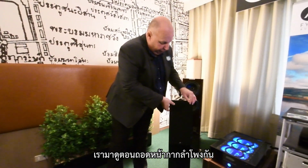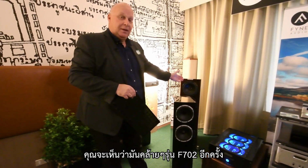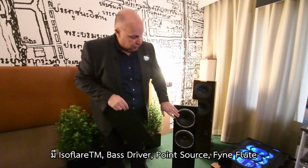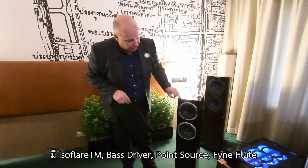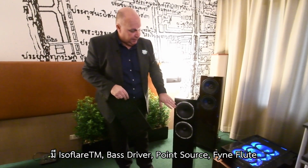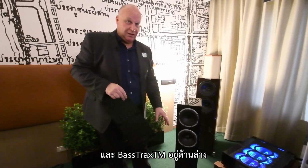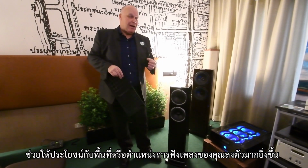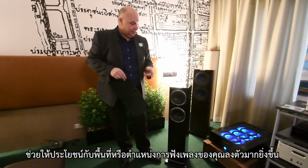So if we take the front grille off, you can see again a little bit like the F702 speaker we mentioned earlier. You have the isoflare bass driver and the isoflare full range driver here. It's a point source unit with the Fyne fluting around the perimeter to terminate that surface energy. Again, we have the bass tracks diffuser system in the bottom, which negates that boundary effect you get from putting a sometimes larger speaker in a smaller room. So it's very good.